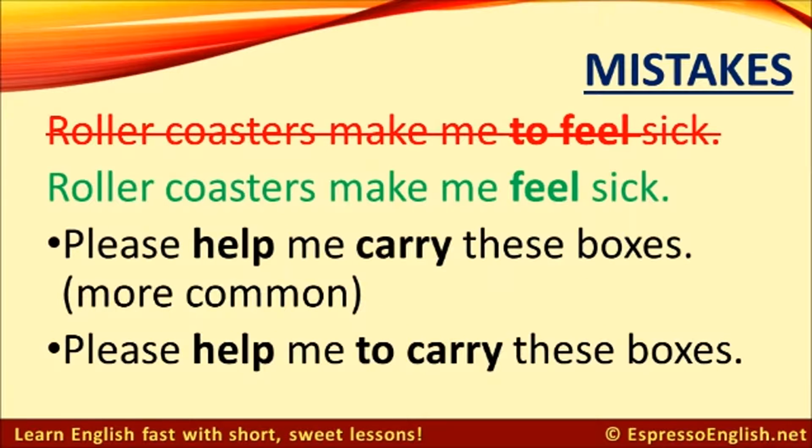In the case of the verb help, we can use to or not, but it's more common not to do so. So you can say, please help me carry these boxes, or please help me to carry these boxes. But it's more common to just say, please help me carry, without the word to.